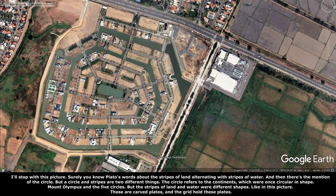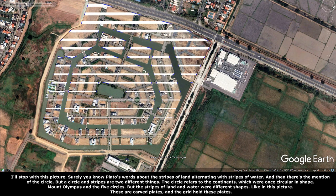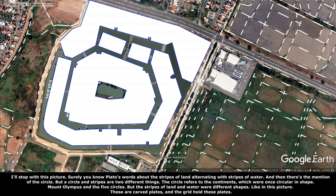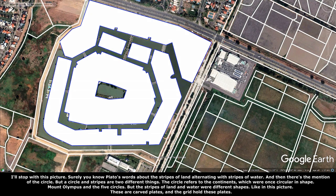Surely you know Plato's words about the stripes of land alternating with stripes of water. And then there's the mention of the circle. But a circle and stripes are two different things. The circle refers to the continents, which were once circular in shape. Mount Olympus and the five circles. But the stripes of land and water were different shapes. Like in this picture, these are carved plates, and the grid holds these plates.